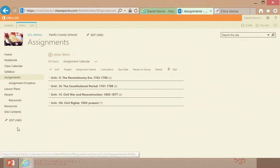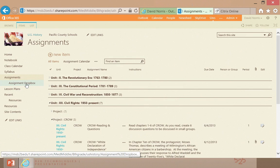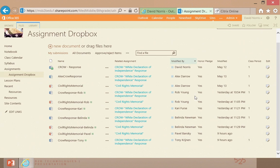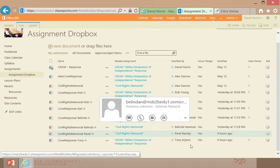So the last piece here is really the assignment Dropbox. This is the last piece before I get into what the experience is for some of the students, and some of the other more exciting things that we can do once we have this environment set up. In the assignment Dropbox, this of course is where students are going to come and respond to a particular assignment. I'll show you that in just a moment with Carrie. Logged in as myself, I'm the educator in this case, and so by default I can see everybody's assignments, as it should be.